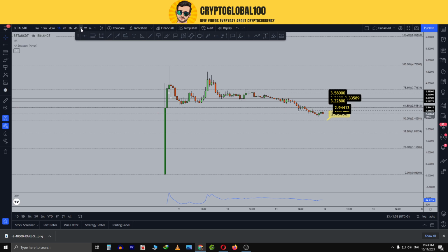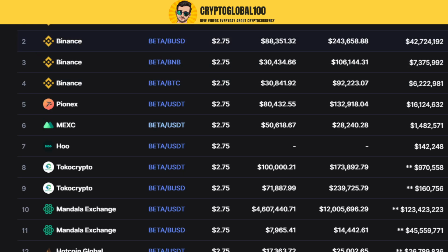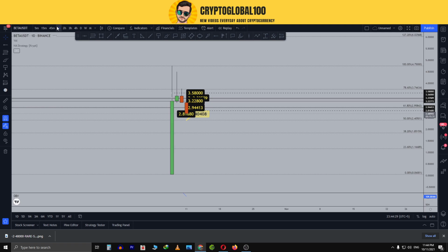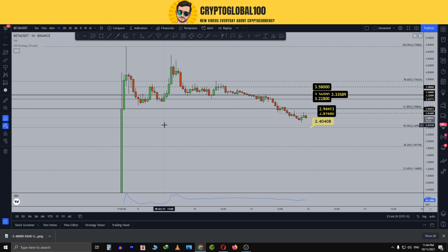Believe me guys, if I turn on the daily chart, it's been only 3 or 4 days of listing. We don't have much data about this coin because it has only been listed on Binance. Before that it was not listed anywhere else. You can see MEXC Exchange, Tokocrypto, Mandala Exchange and Hotcoin Global were all listed after Binance listed the coin. So I have used the 1 hour chart, but again, the 1 hour would not be that comprehensive because the data is less. You see 8th October, and today is 11th October. But I will try my best.